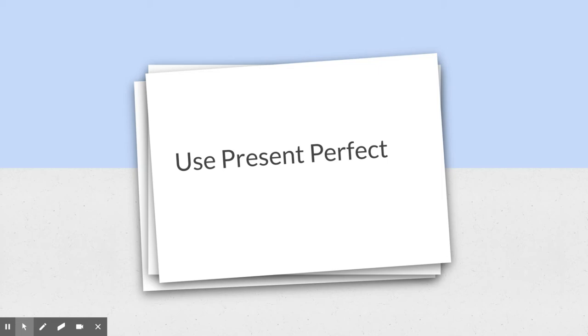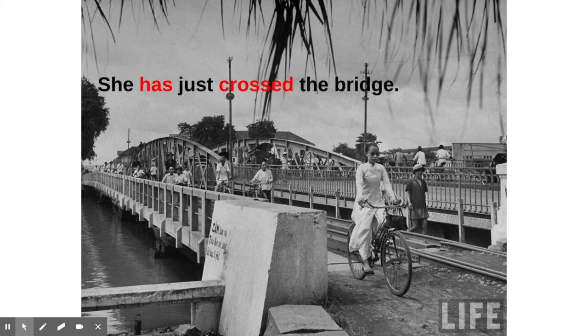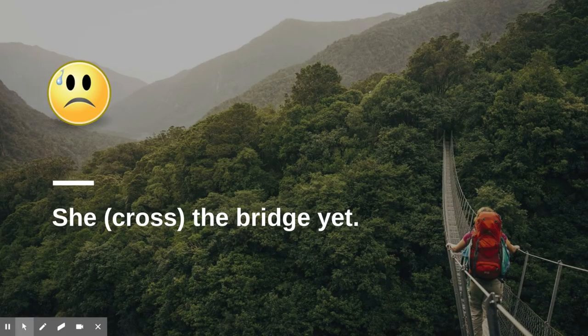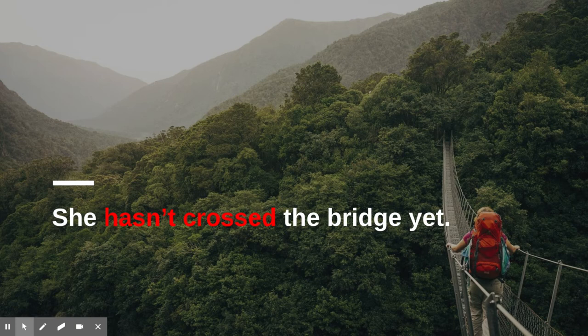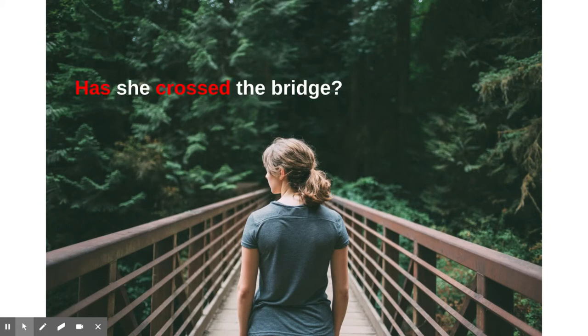So your assignment is to use present perfect. You've got your book, try and see if you can solve this problem. There's the girl, you see the bridge, she's cycling and she just crossed the bridge, but you have to use present perfect. Therefore you say, she has just crossed the bridge. Now this one is a sort of negative because you see she's still walking. Then you have to say she hasn't crossed the bridge yet. She's not finished. Now here's a question: has she crossed the bridge? And that is all on page 127 or 134.